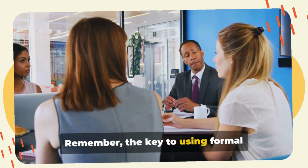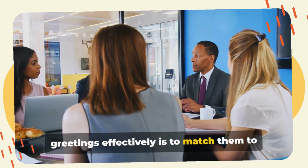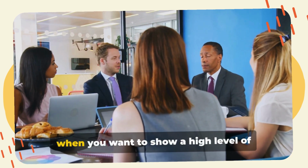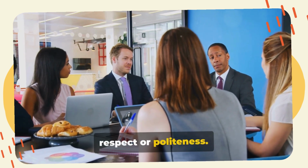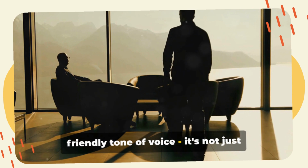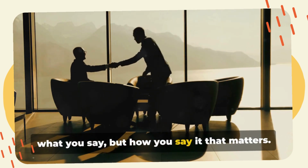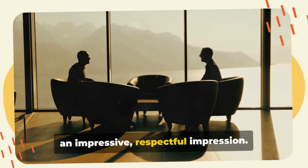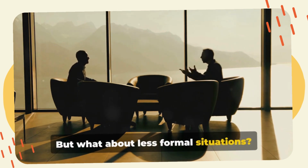Remember, the key to using formal greetings effectively is to match them to the situation. Use them in professional settings, or when you want to show a high level of respect or politeness. And don't forget to maintain a confident, friendly tone of voice. It's not just what you say, but how you say it that matters. With a formal greeting, you've now made an impressive, respectful impression. But what about less formal situations?